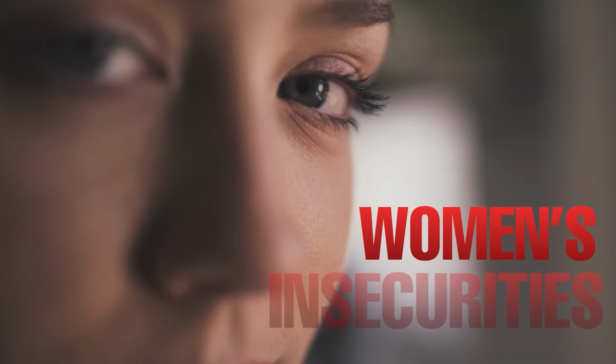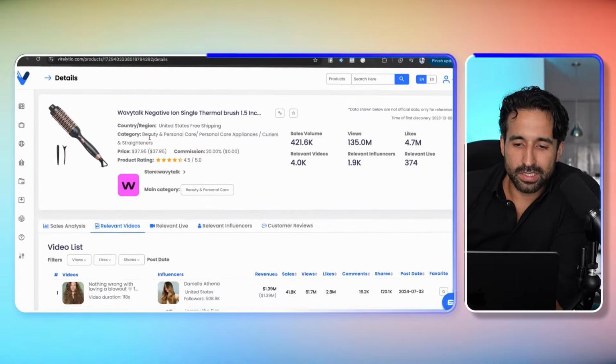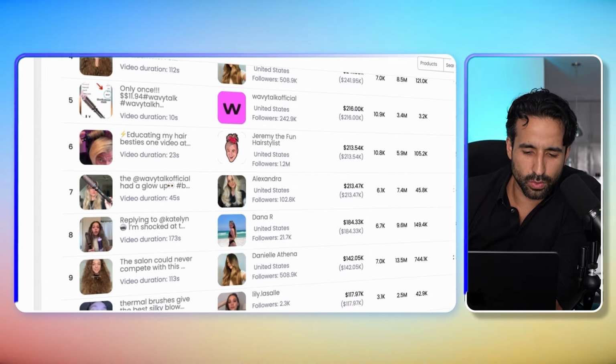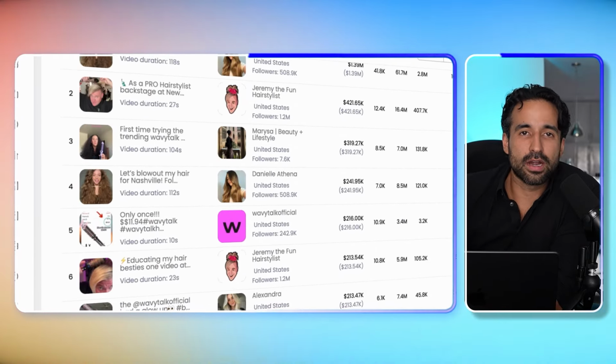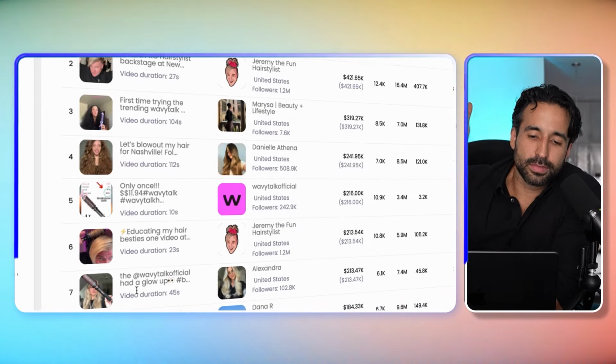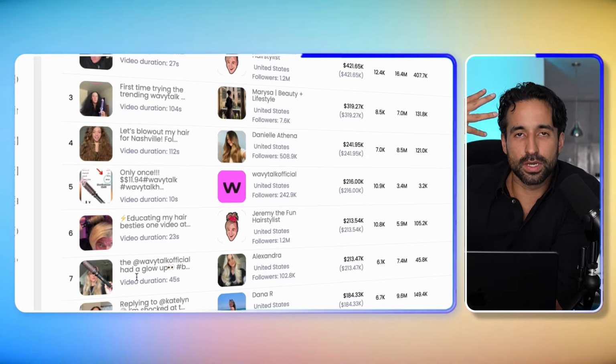For example, beauty products. The reason why beauty is a $1 trillion industry is because beauty products trigger women's insecurities. That's all it is. So if you look at, for example, this thermal brush, again, this is actually triggering specifically to women with curly hair. Hey, are you tired of not getting the right product in your hair, always being curly? Again, it solves the problem and triggers their pain point, which is they want straight hair.